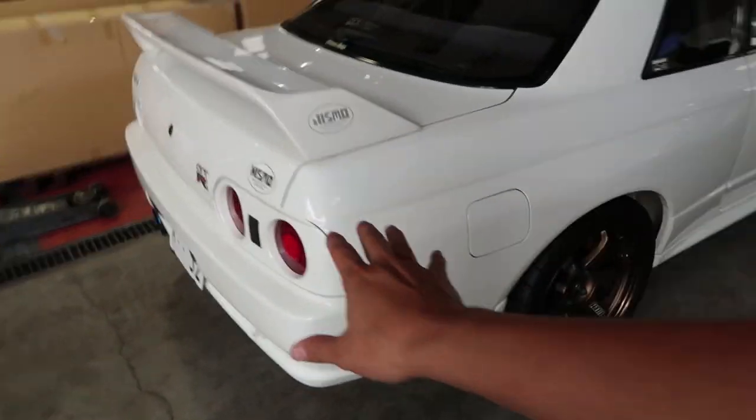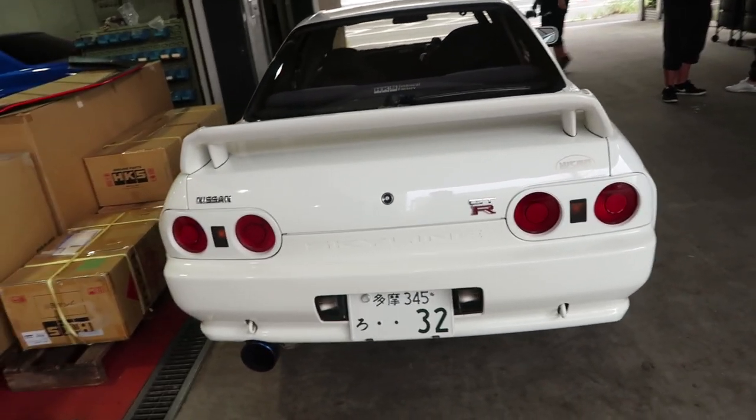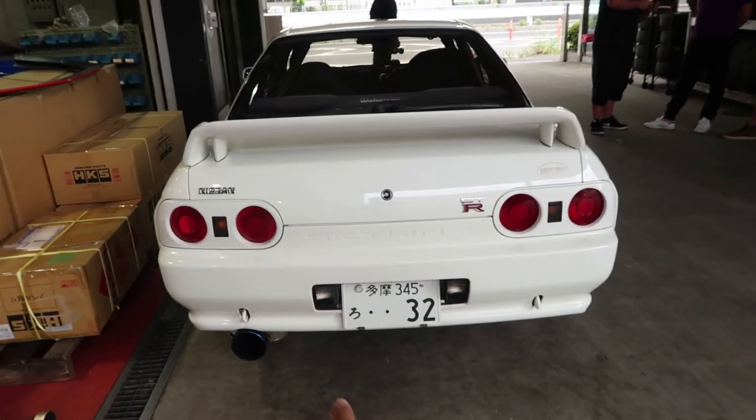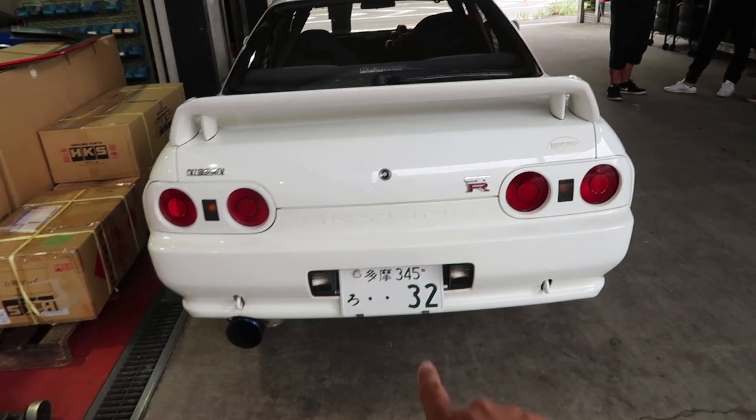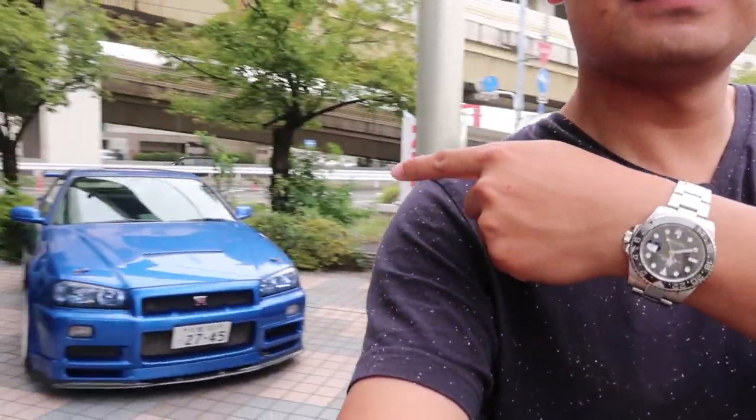Australia legal GTR. To have this on the street of Japan or even New Zealand, that sounds really cool. Look, it even has a 32 number plate. I love this car. HKS is out of it. It's a real cool place. Check out all the cool parts, get some souvenirs. Love this R34 GTR right there. Super cool.